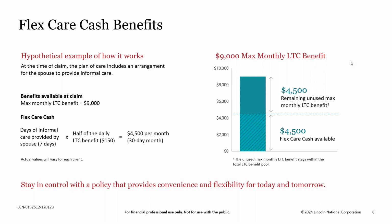Come the weekend, when the family's all home, you might want to say, you know what, I want to spend more time with my family, and they love me so much, they want to spend time with me. I want to compensate them for having to take care of me. What you can do is you can utilize FlexCare Cash to pay them each day.